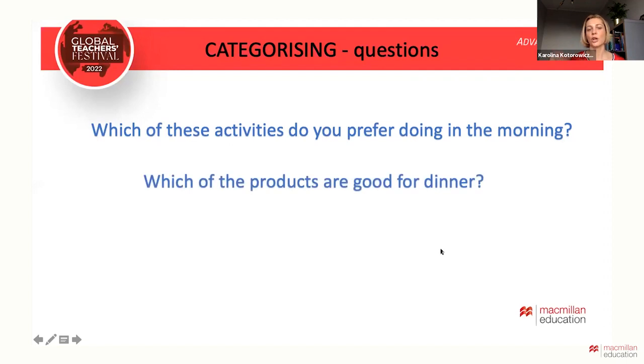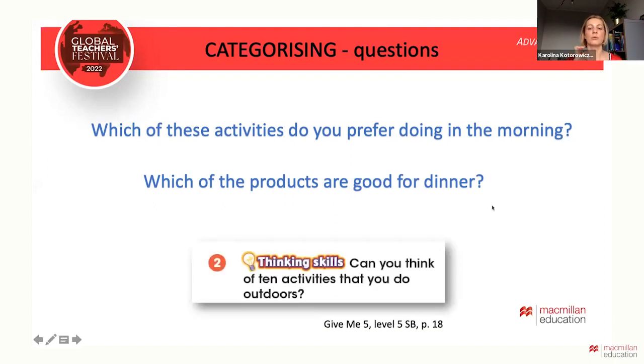Another example, food category, we're studying the names of food products. Which of these products are good for dinner, as opposed to breakfast, for instance, or dessert. Okay, another example, again from Give Me 5, level 5, and it's again marked thinking skills, because again this is all about categorizing.